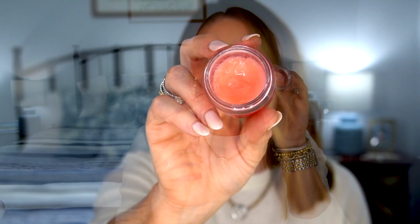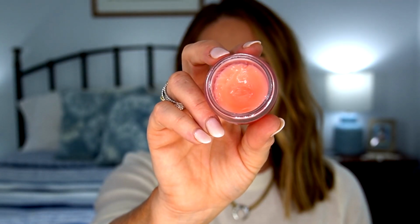The only downside to it is a pot. It comes with a little thing that you can dig the product out with. I don't even know what I did with those. I lost them, to be honest with you. I used the edge of my nail, pull a little bit out. It is what it is. So I would say that is the only downside to it.